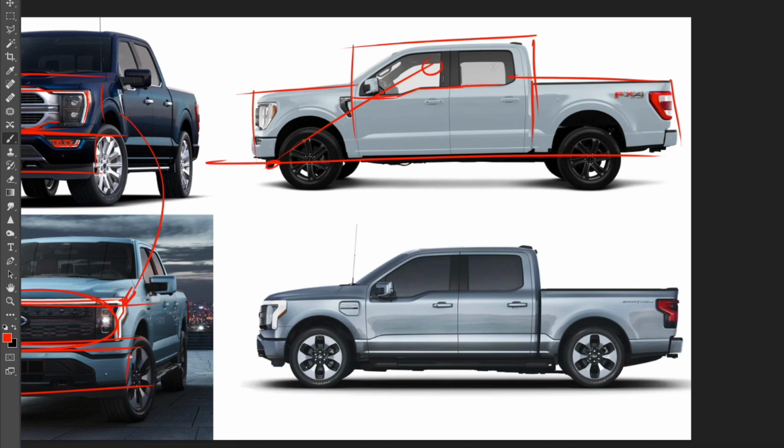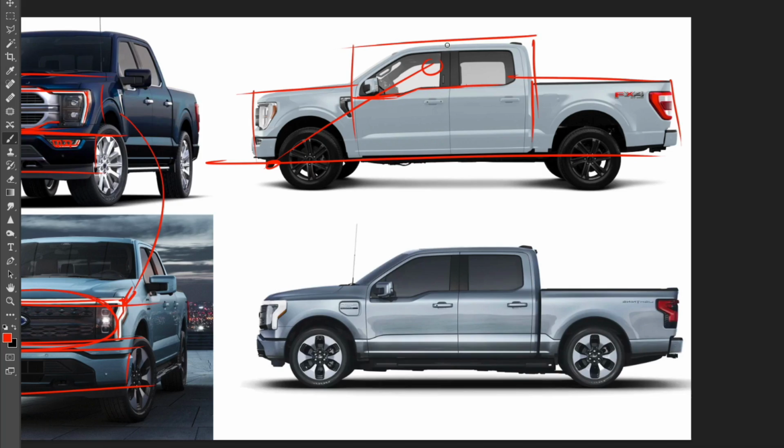When you look down this way, you have more of a glass surface right there, but it also makes you feel like you're sitting very high up inside the greenhouse. It's kind of a unique feeling for Ford F-150s, but it's a clean looking truck. I have no complaints about this design.